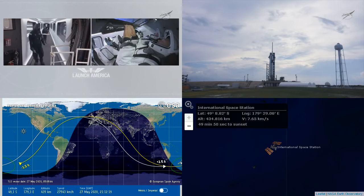And again, we are staying live until Bob and Doug are safely out of Crew Dragon. You can see on your left-hand screen the team getting ready to open the hatch for them and help them out of their seats.